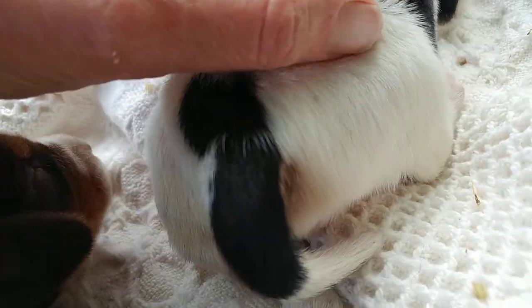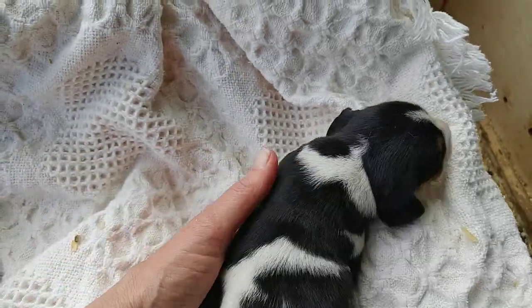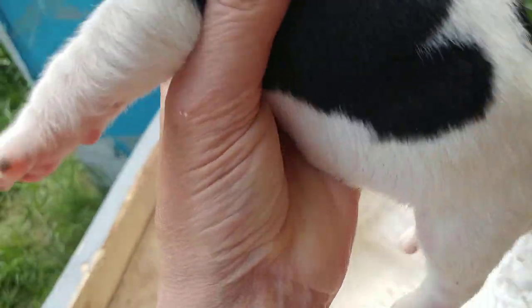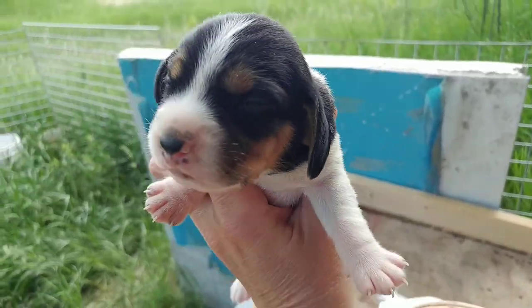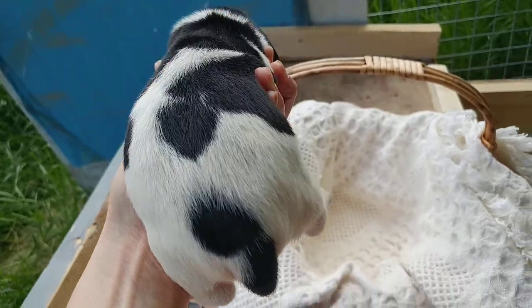Yeah, she looks pretty white. She might have some areas with freckles, but she really, no, I'd say she's going to be a tricolor as well. Interesting pattern. Hi, honey. Nice little babies.